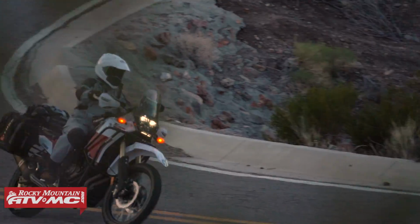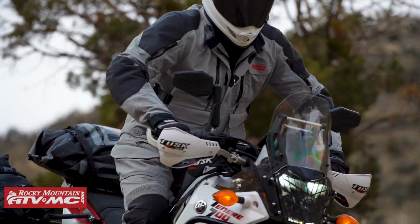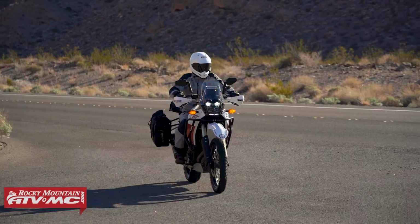And what's still nice though is that even with how durable and abrasion resistant it is, it still has plenty of flexibility, so it's not gonna feel overly stiff when you have it on there. So the protection of this jacket, second to none.